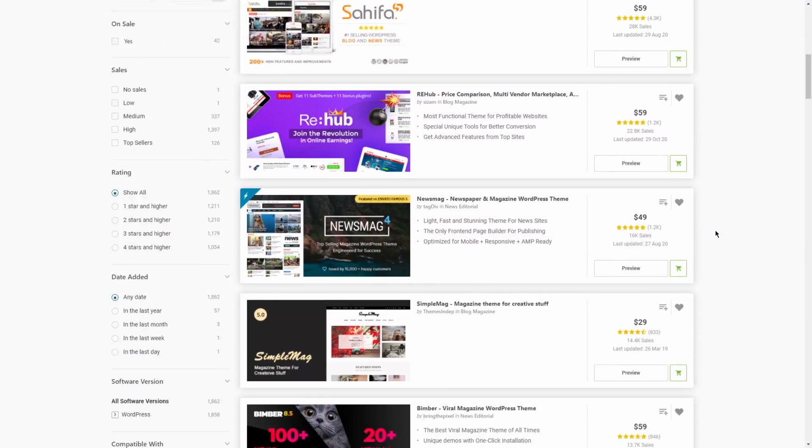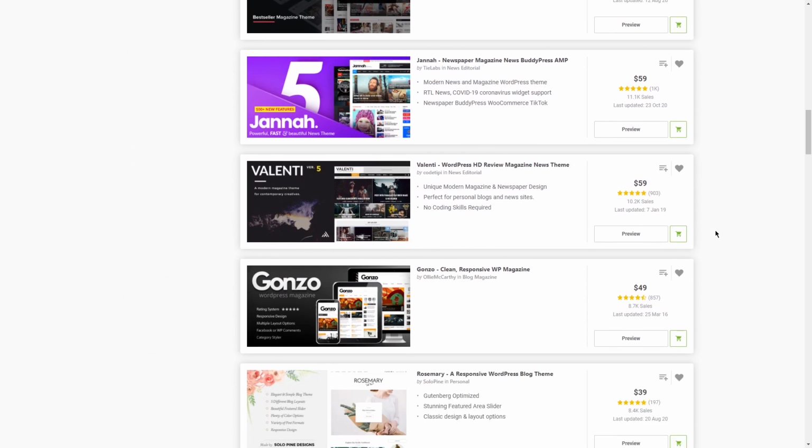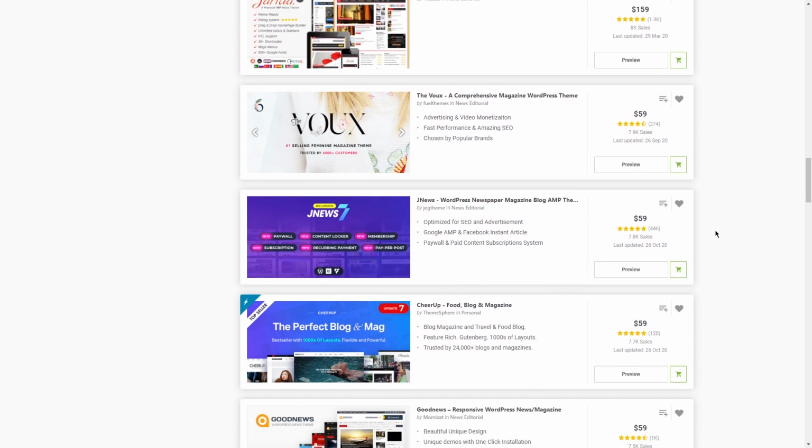Once your WordPress website is ready, this is where the customization part comes in. If you want to have a professional looking website, you will need a nice looking theme. I highly recommend you choosing a paid theme, because it will have way more customization options compared to a free theme. You can get premium themes at themeforest.net.